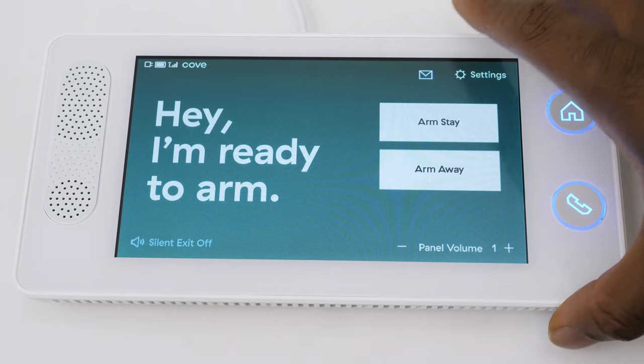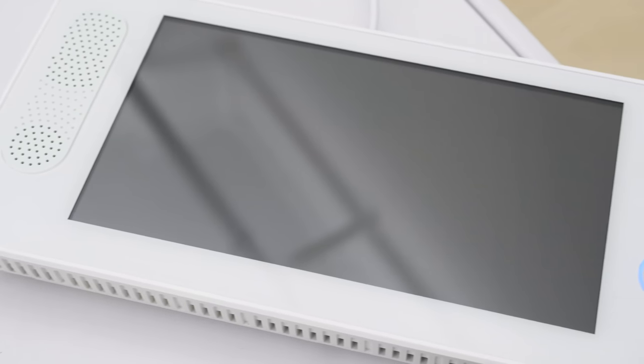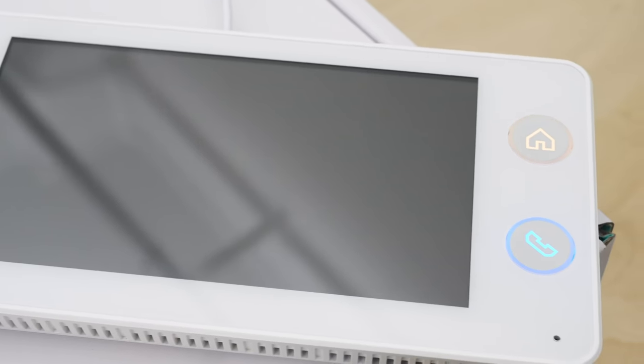This is us looking at the touchscreen panel for the Cove home security system. We've come a long way with the Cove home security system. I've made some mistakes, you've made some mistakes, but we really want to get to that thing that's dividing us right now, and it is whether or not the Cove home security system is right for you.